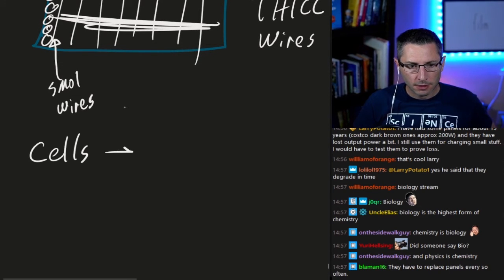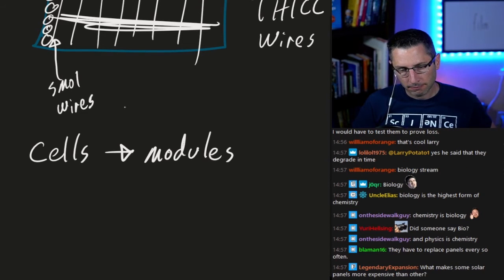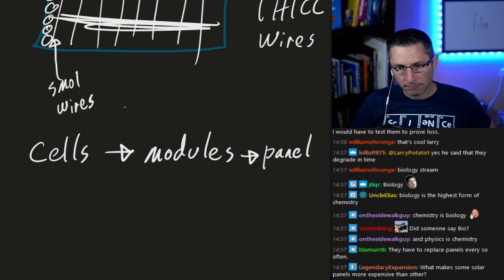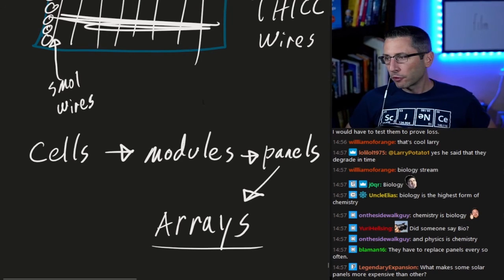Cells into modules. Modules then become panels. And panels become arrays. So that's some of the lingo and verbiage for these solar cells.